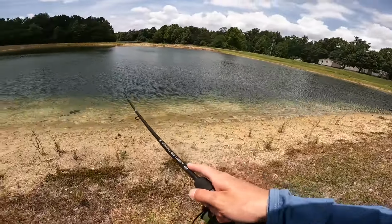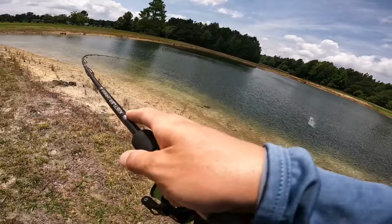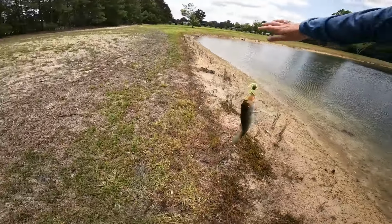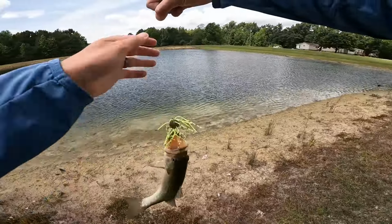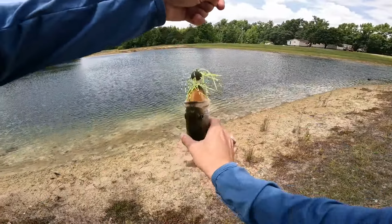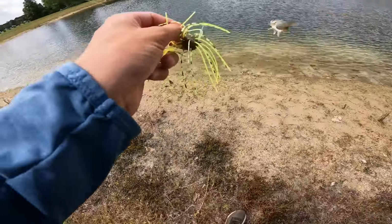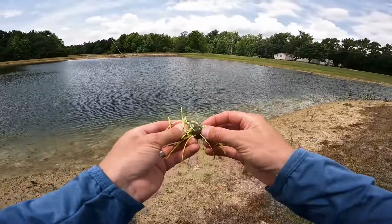There's one. No way. Heck yeah. A little shallower than I would expect, but still the deeper areas compared to most of the pond. Thank you, buddy. He bottom lipped himself there. So I guess it doesn't hook him top lip dead center every time.